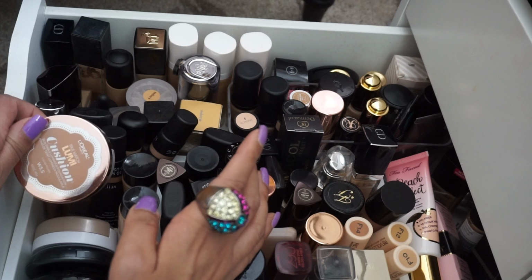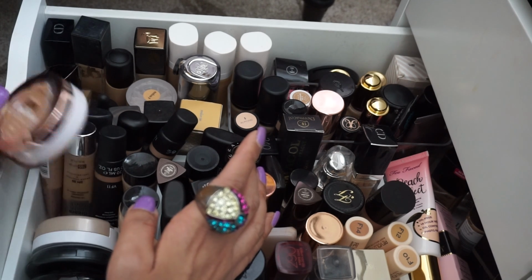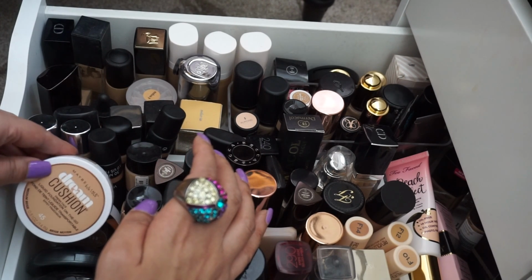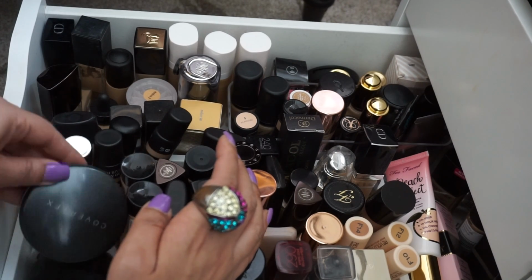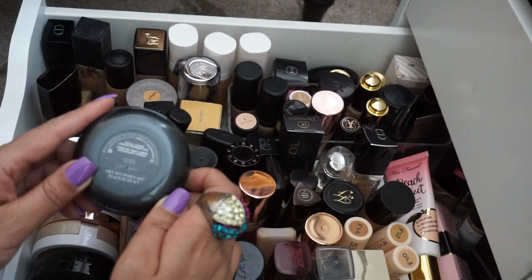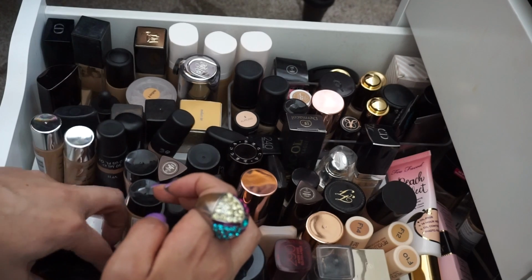This is the True Match Lumi Cushion in W5.5 from L'Oreal. Picked this up when I was in New York. It's a little bit dark for me. The Dream Cushion Liquid Foundation on the Go in 45. It's a gorgeous foundation. The L'Oreal even? No, it's the Cover FX. It's the Total Cover Cream Foundation in G50. This one matches me pretty well.